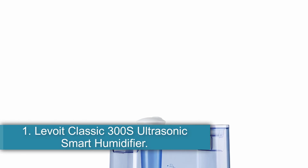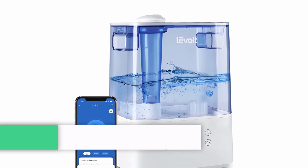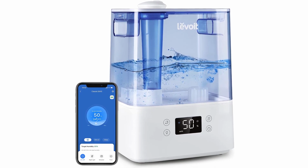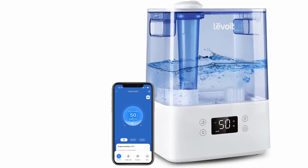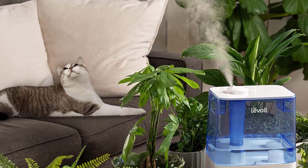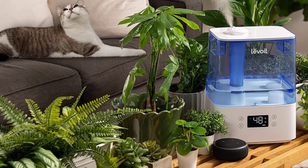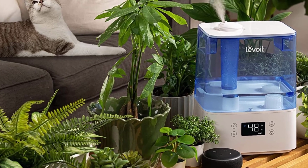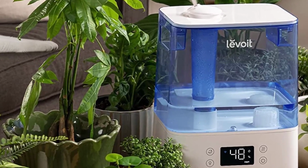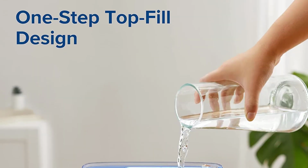Starting at number 1, Levoit Classic 300S Ultrasonic Smart Humidifier. Best overall. The Levoit Classic 300S Ultrasonic Smart Humidifier has been our top pick for over 6 months because it is reasonably priced, operates quietly, and has smart features, including Alexa voice control. It's packaged in a compact, modern silhouette that's easily displayed on a nightstand or tucked away in a closet between uses. Throughout the testing process, we discovered that this humidifier offers numerous conveniences, such as its top-fill water tank, adjustable mist spout, and easy-to-monitor water levels.